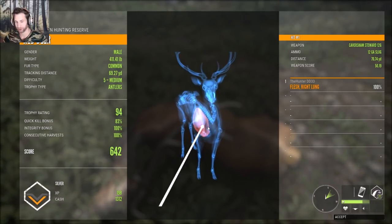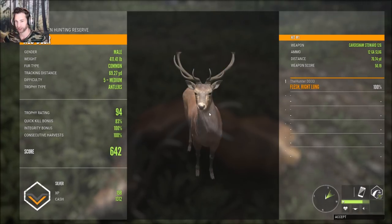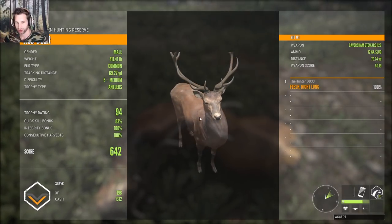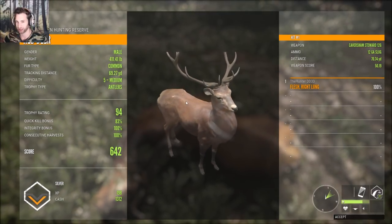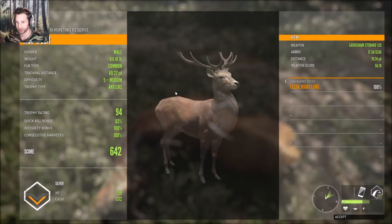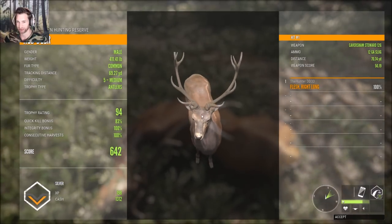And he scored 94, total score of 642, and we got 1,312 cash for that. So as you can see, you'll get a ton of cash with the 12-gauge slug, so that's really cool. Wow, it looks like they did a really good job with the mold of this red deer. For some reason, it looks almost better than all the others. It looks way better than the geese, that's for sure.